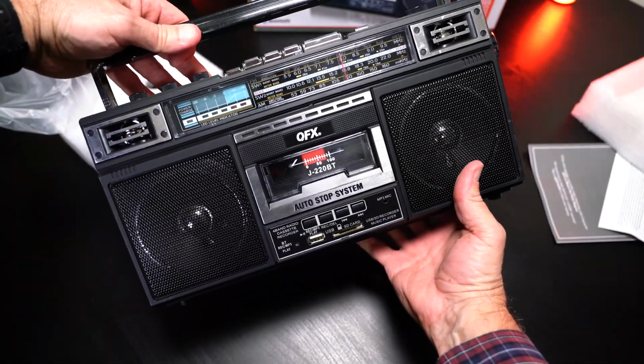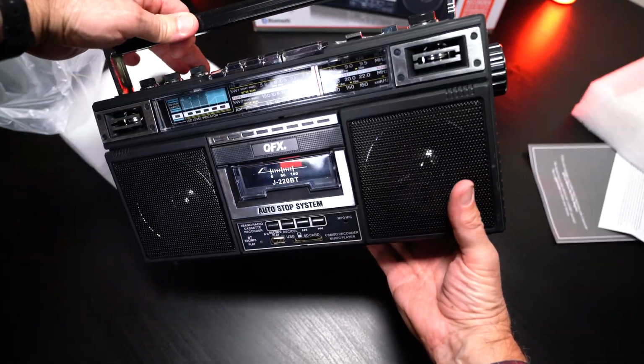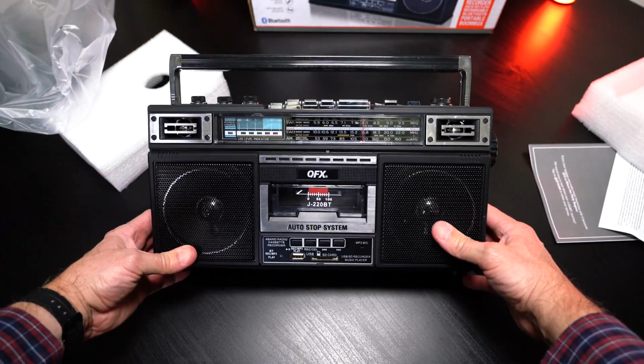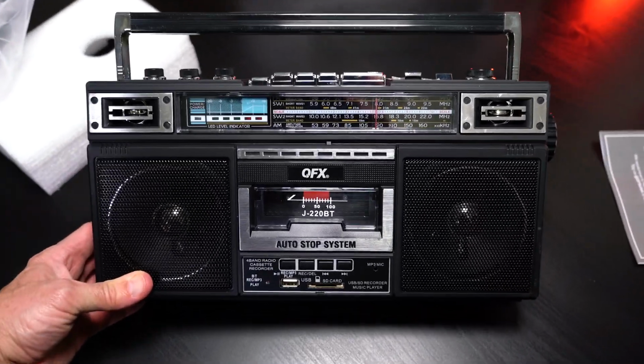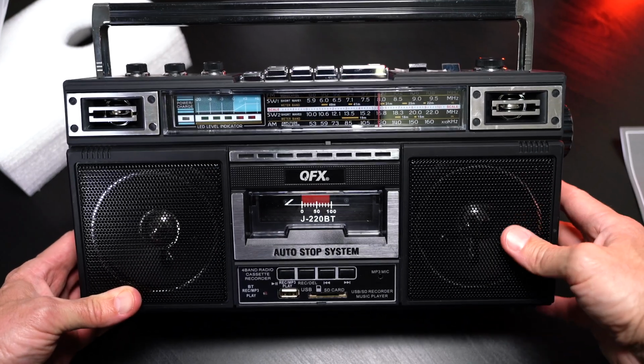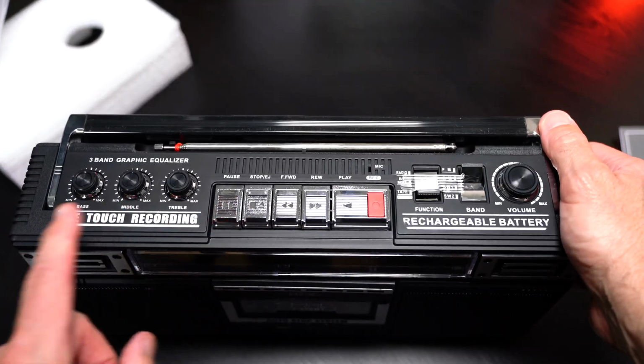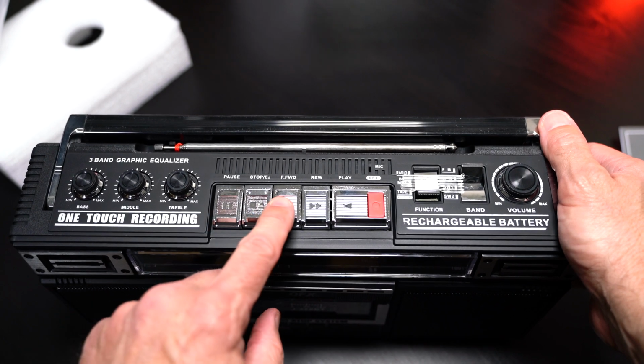Again, first impressions, build quality seems to be very good. You're getting a lot here for the money. We do have metal screen protection over the 3-inch drivers, and overall this is really bringing me back to the 80s for sure. And the first impression is awesome. And the tape buttons are as rickety as I remember them to be. This is a great throwback unit.